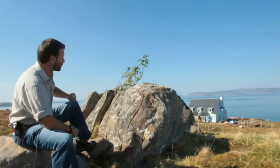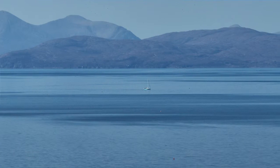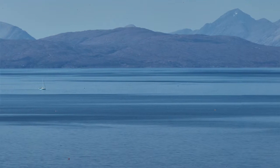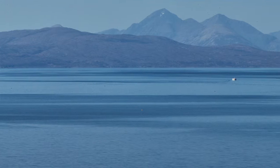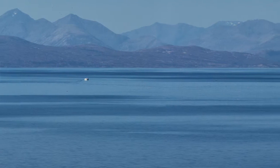But looking beyond the boulder, behind me, you can see this spectacular view over the island of Raasay in the foreground, and then beyond that, you've got the mountains of the island of Skye, the famous Isle of Skye, one of the most beautiful spots in the British Isles. The geology in the landscape of Skye and Raasay is spectacular.